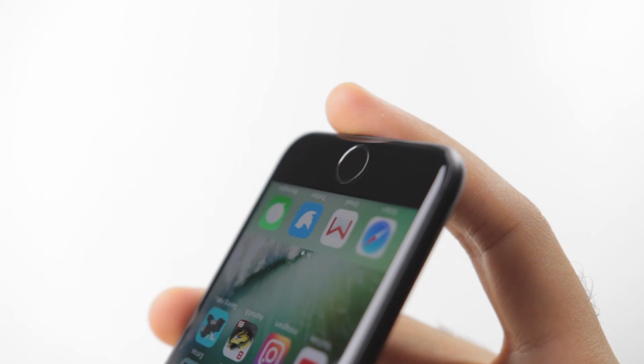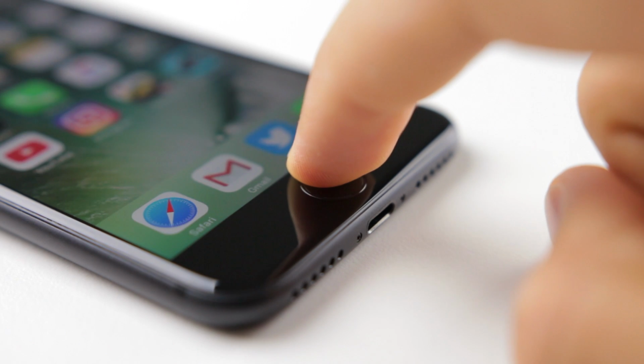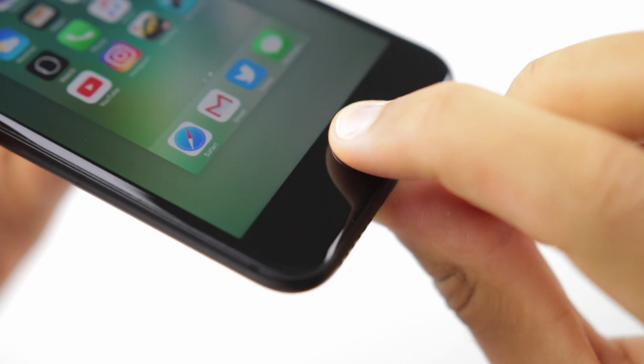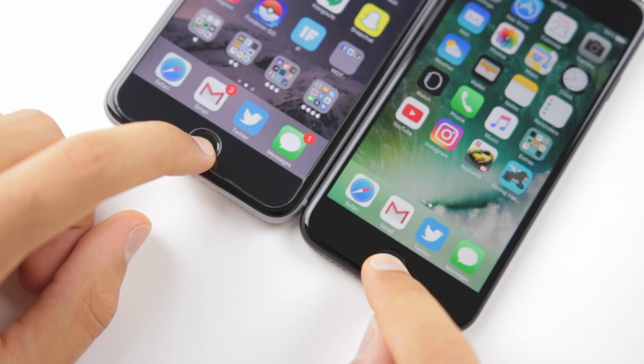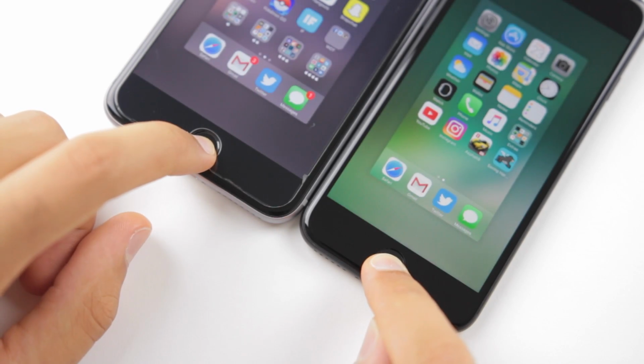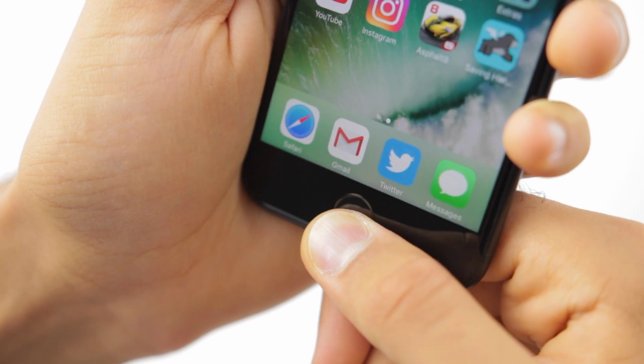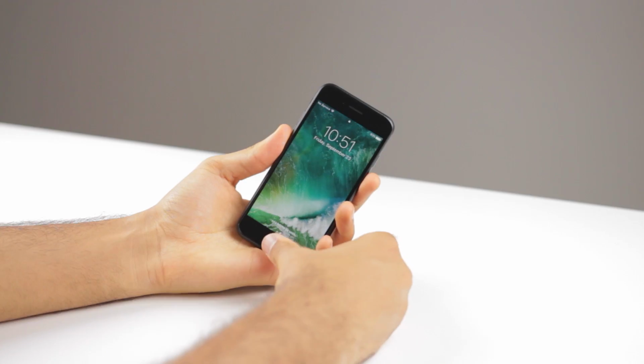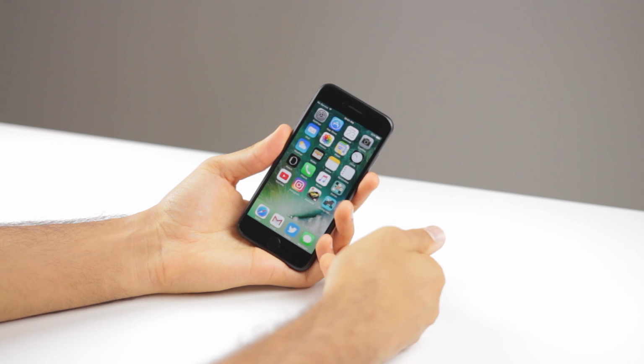Besides that, the biggest change is the home button. It's not even a button anymore, it's a piece of flat glass with a simulated click using the haptic engine beneath the display. It feels so different compared to the iPhone 6s and previous iPhones, but I actually really do prefer it, and I got used to it very quick. Just don't try using it with gloves though, because it will not work. It's also a fingerprint scanner that is super fast.